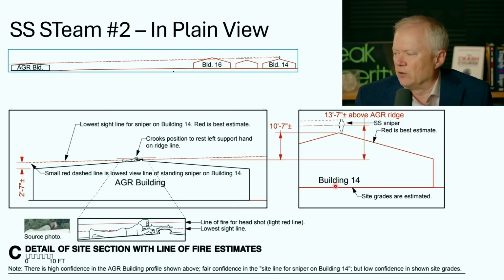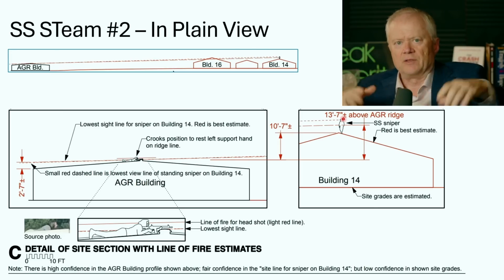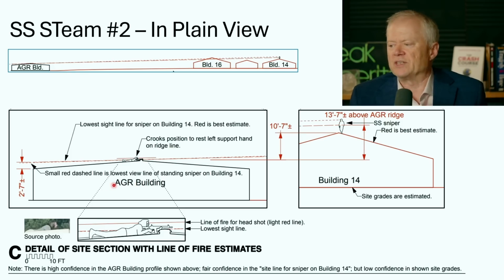It turns out that building 14 is about 10 feet 7 inches higher than the crest of the ridge line of building 6. If you say we'll put another 3 feet on that, because these snipers had tripod stands that their weapons were sitting on facing this direction, we're going to say they are about 13.7 feet above building 6 ridge line.